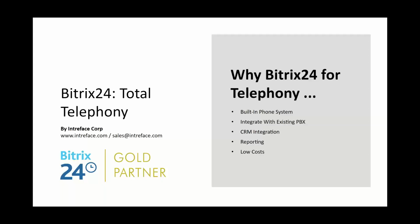There are also reporting tools available within the Bitrix24 telephony module, and we'll have a look at those later on in the webinar. I think really importantly, if you did rent a number from Bitrix, it is very low in terms of setup cost. Numbers will cost from $4 to $6 per month, so it is a fairly low cost solution for you to integrate telephony services into your system.